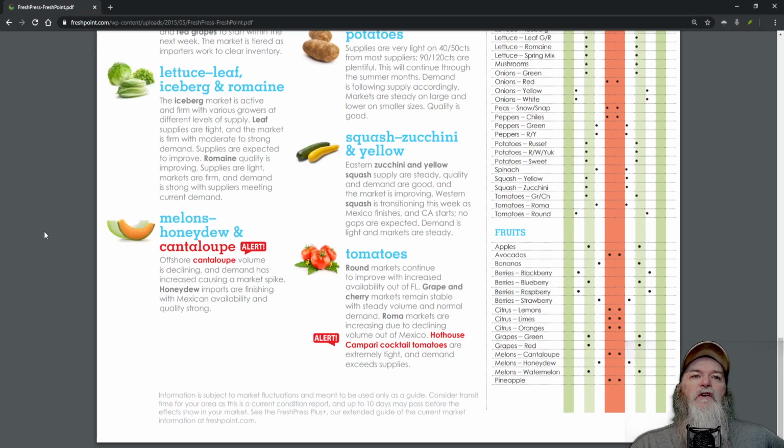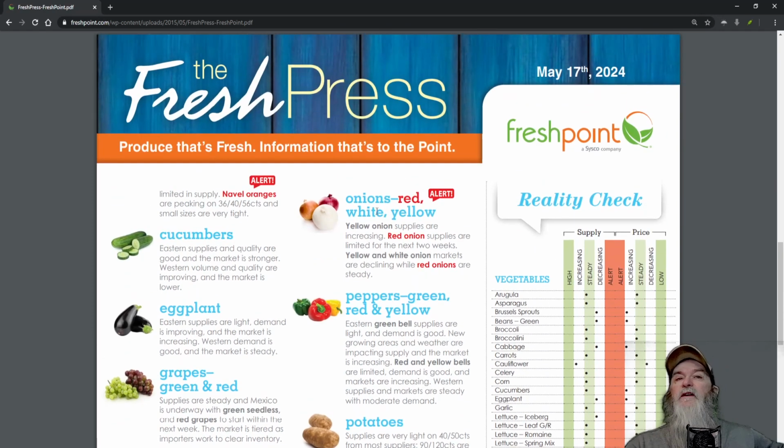Honeydew imports are finishing with Mexico. Availability and quality is strong. So note, the market is spiking with cantaloupes. That means the price of cantaloupes will go up if you haven't already seen it.